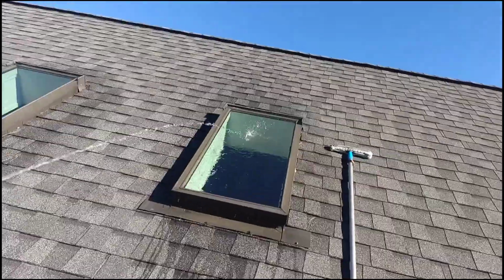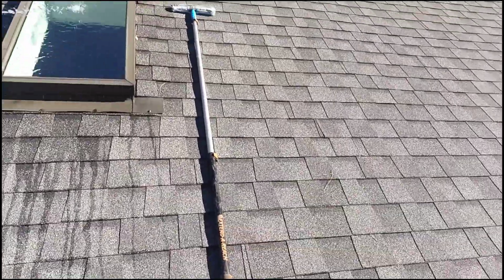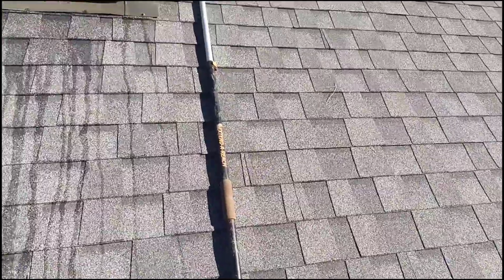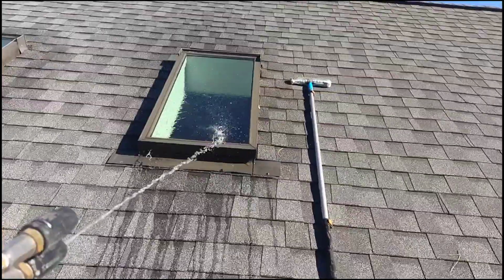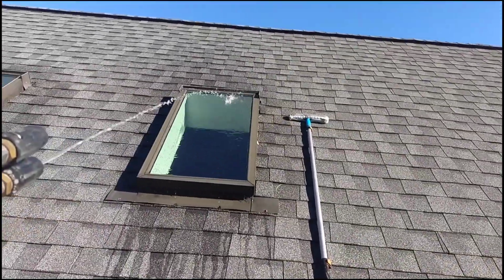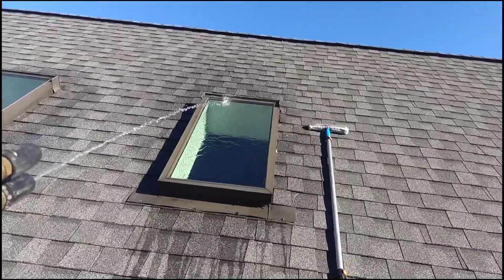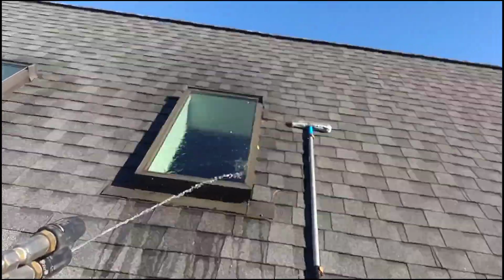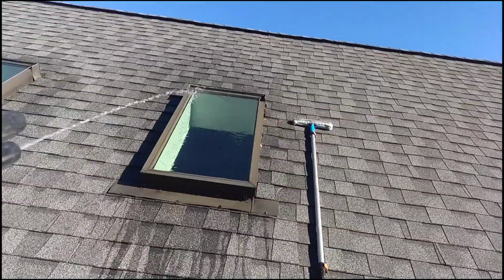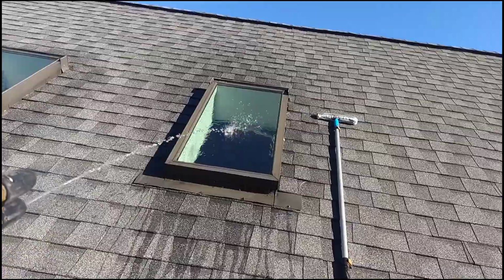So just doing the same thing here, as we're using our extension pole. This is the extender reach. And we're just coming on through, giving it its second rinse, or first rinse actually. I like to wash, rinse, wash, then dry, just to make sure I'm not missing anything.